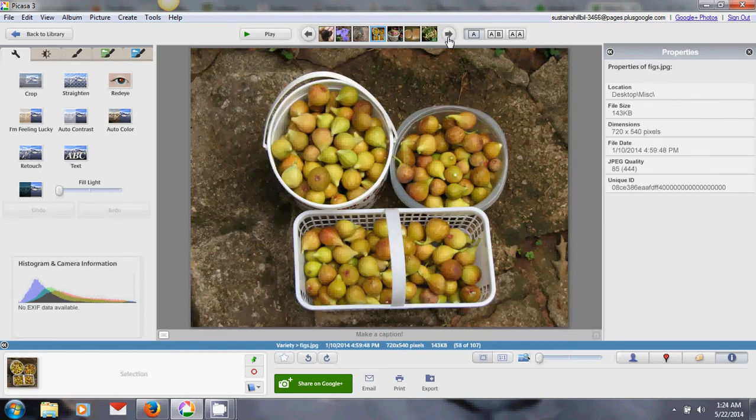These are figs that we've harvested. These are either Brown Turkey or Celeste. I can't remember which one we're harvesting here. And they're both good varieties for more cold-inclined places. I think up to Zone 7 they'll make it.